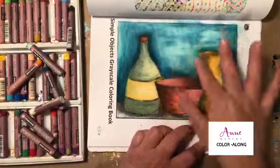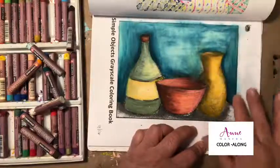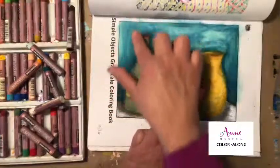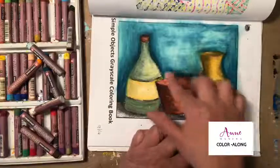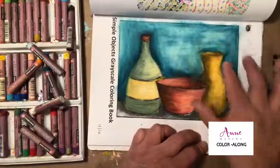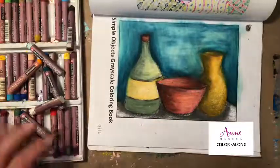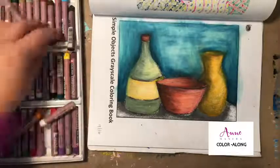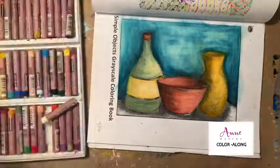I think that this is actually starting to look like a painting. That's what I love about oil pastels. It ends up looking more like a painting than anything else. So that drawing behind it all just becomes a complete guide. You would never really even know this was a coloring page. And I think that is what is really incredible about the effect, the results that you get with a grayscale illustration page. Even more than photograph, I think.